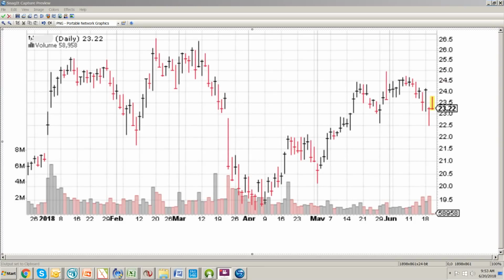This is a chart of a company that I believe will move 5 to 10%. And tomorrow I'm going to share with you my analysis of this chart.